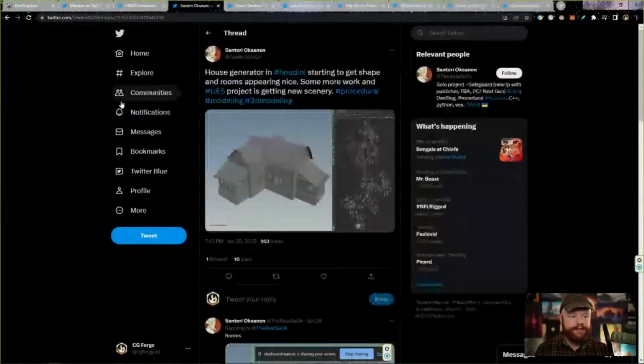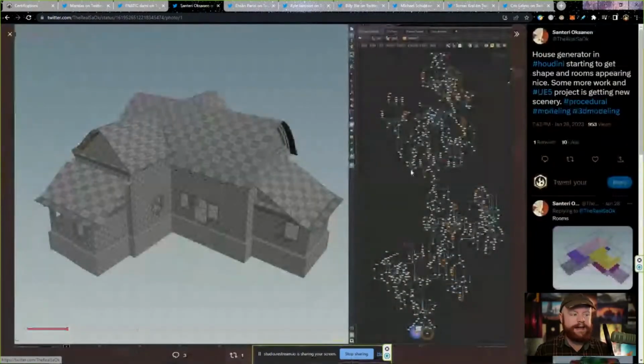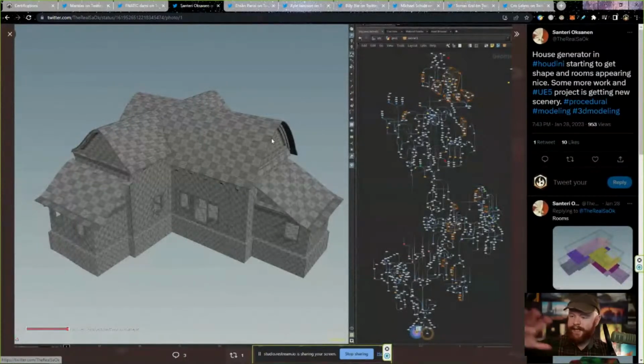All right, so moving on now. We also have this house generator by Santeri Okasen. And the reason why I brought this up is I really have no idea how this was built. I guess I could comment on the model itself, but I just wanted to show you something. So look at all these nodes. This is an absolutely crazy cityscape of nodes.